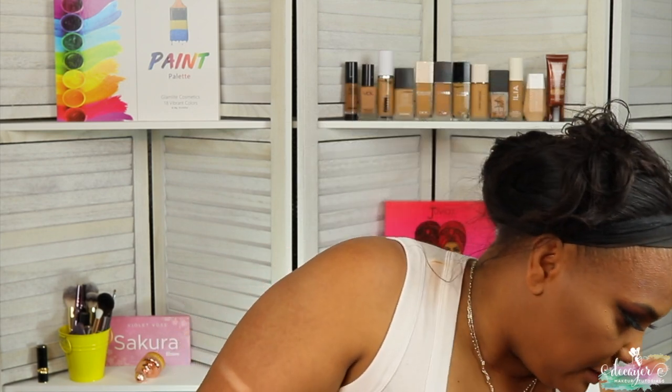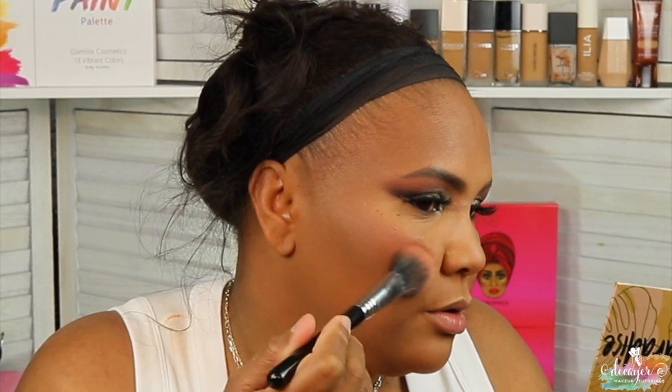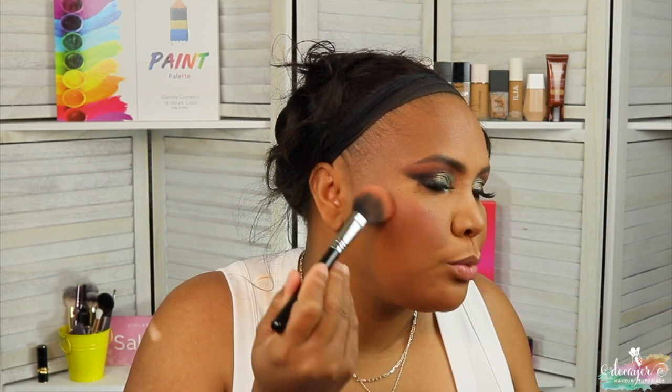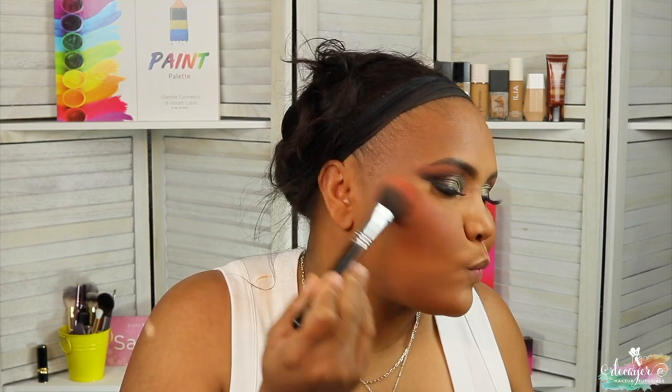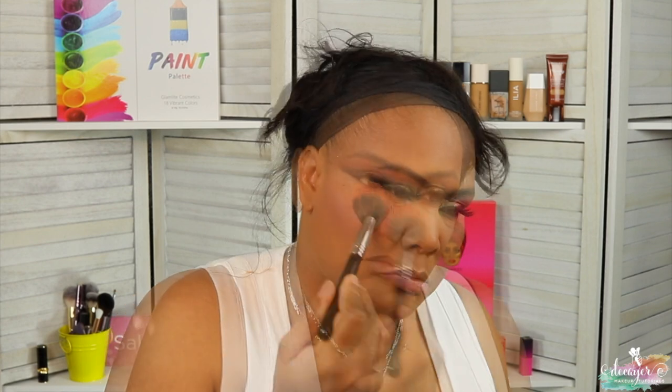Okay, so let us put some definition into this face. Let's see how that blush is gonna work. And if it doesn't do what we want it to do, or give what we want it to give. Nope, wrong palette. See? I just have a spot. Okay, right here. So we're gonna try Island Rose, which is right here. Oh, and this is on a Sigma F15. I'm bringing this with my contour. I don't know, that blush is okay, but nothing crazy.